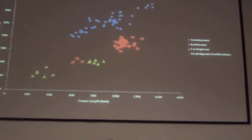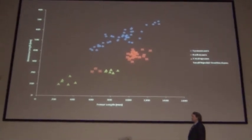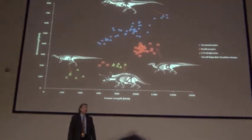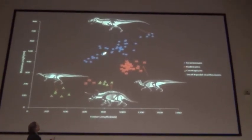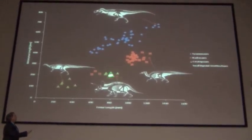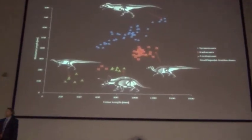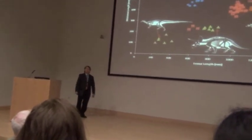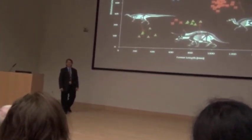More importantly, how do Tyrannosaurs plot against their prey? So this is the same element, the foot, compared between Tyrannosaurs and things like the duckbills and the horned dinosaurs and some of the smaller prey in their environment. And Tyrannosaurs were almost certainly faster than all of them, and that's all they needed to be.